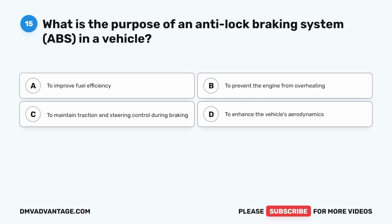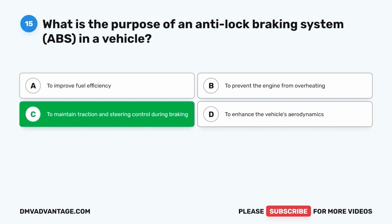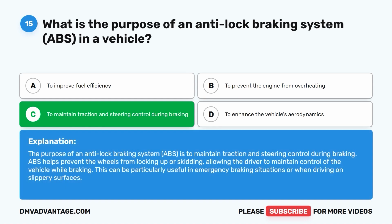D. To enhance the vehicle's aerodynamics. The correct answer is C. To maintain traction and steering control during braking. The purpose of an anti-lock braking system, ABS, is to maintain traction and steering control during braking. ABS helps prevent the wheels from locking up or skidding, allowing the driver to maintain control of the vehicle while braking. This can be particularly useful in emergency braking situations or when driving on slippery surfaces.